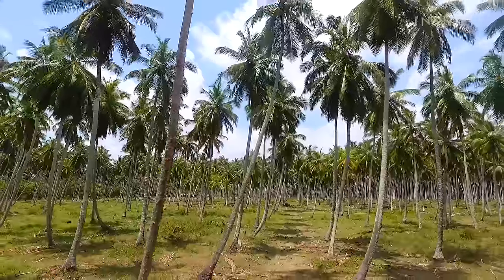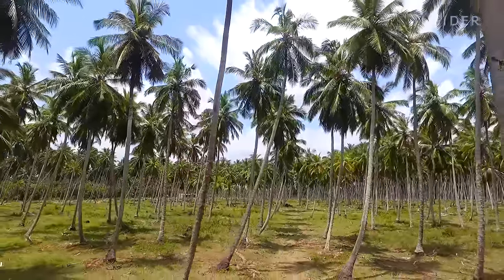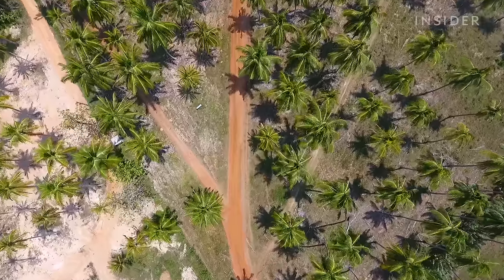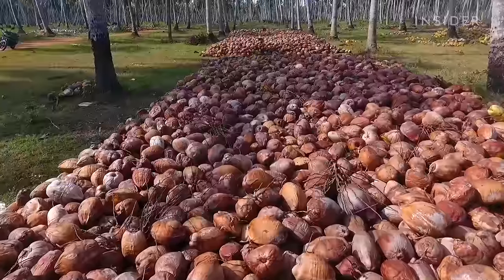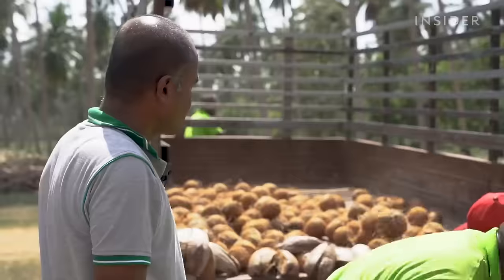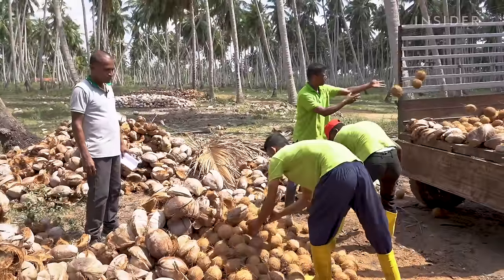In Sri Lanka, coconut palms are known as the tree of life. They can feed a family of five for a century, and they're so important, it's illegal to cut one down before it matures. Coconuts make up roughly 15% of the calories Sri Lankans consume and earn the country over $800 million every year.